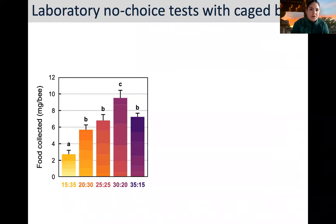And these are the results for the no choice test with caged bees. Here are the different diets, so the different ratios of PL, 15 to 35, 20 to 30, et cetera. And the amount of food collected in milligrams of the diet per bee over a 7-day period, which is shown in the gradient of colors that you see in each one of the bars.